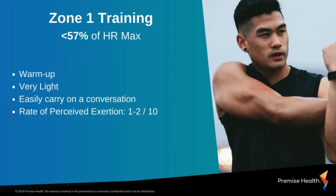So jump into heart rate zones. Again, we want to know these so we have a better understanding of what level we're training at. So let's go ahead and jump into zone 1. Zone 1, less than 57% of our max heart rate. This is our very easy, we're warming up, we can carry on our conversation. If you were to put this onto a scale, I would put this as a 1 or a 2. This might be stretching, light yoga. At this level, you could hold a full conversation without having any out of breath feelings. So very comfortable. A lot of people kind of use this zone as a recovery zone.